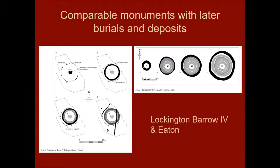But ultimately, by the time you get to the end of the sequence, you've got this fantastic monument to the community's dead that's stretching back for an awful long time and connecting those people to that piece of the landscape, which is kind of fitting in with some of the things I've just been talking about with the other monuments as well.